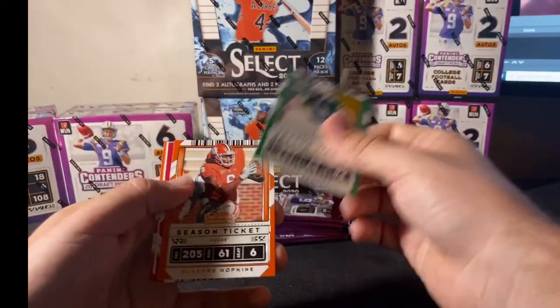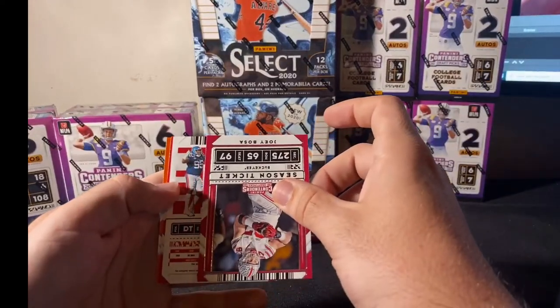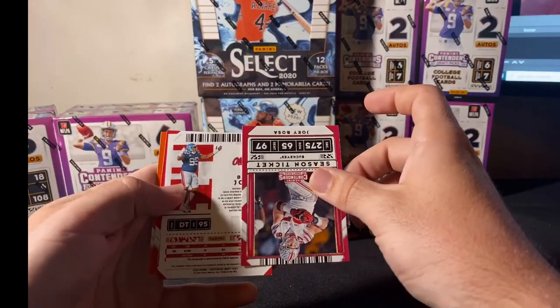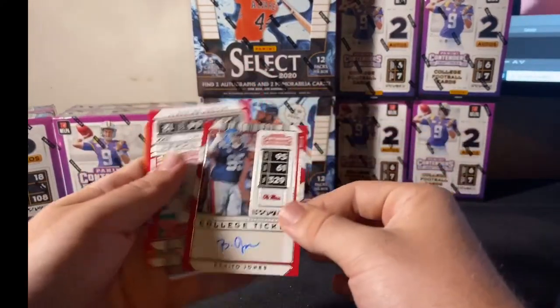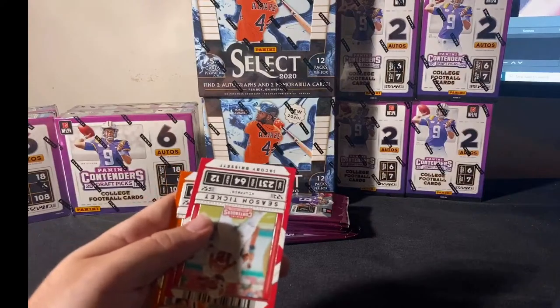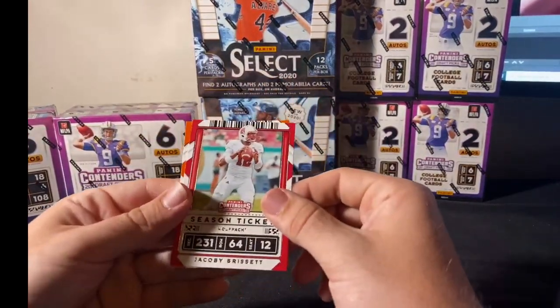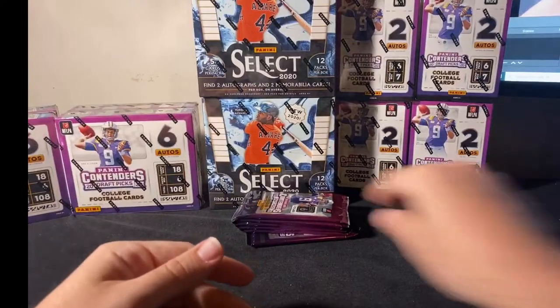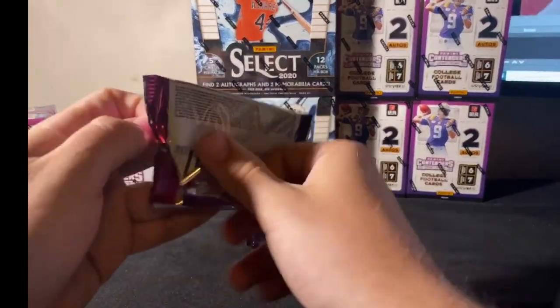Max Crosby, DeAndre Hopkins, to Joey Bosa, defensive tackle. That's going to be another Benito Jones. That's our second Benito Jones of this break. Should be getting two of those. We'll figure out who that's going to here at the end. Then we got a Jacoby Brissett and an Aaron Jones. Got one more auto left here in this box. We'll see what it is.